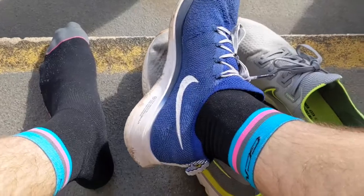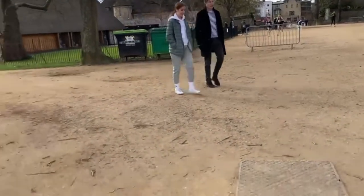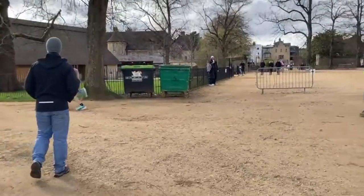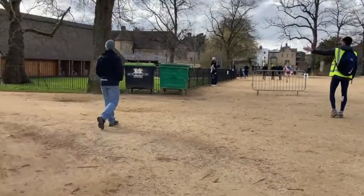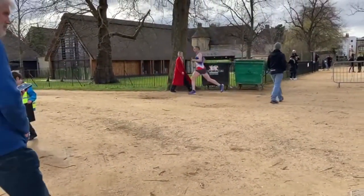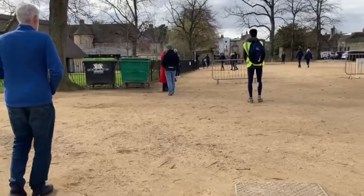The Zoom flies made their way onto my feet and it was time to go. This is about three quarters through the race, just coming into Christchurch Meadow at the first leg. That was Milan and Indy who just went past. After the first kilometre, I told Indy that his laces were untied and he looked down and he got fooled.